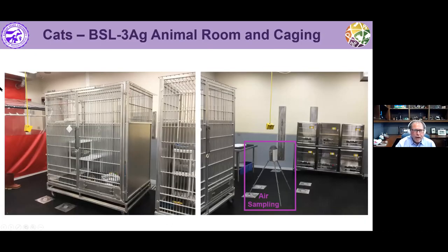So this is how we house these animals in BSL-3 Ag. They are housed in group housing, 4 animals per cage. These are the 2 cages here on the left, and on the right, you see that before we treat them, bleed them, etc., we put them in single caging. And here's the treatment table. We also do a lot of environmental studies, including air sampling, which I don't have time to go into today, but this will be published very soon.